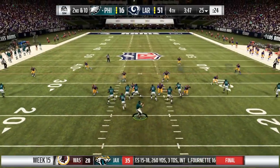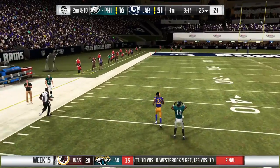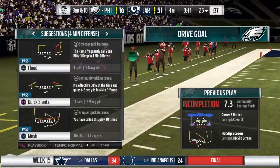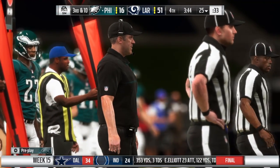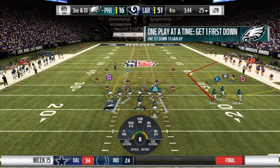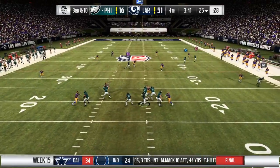Ready. On 2nd and 10, Sanchez. And incomplete there. A nice hit. Jars the ball free and brings up 3rd down. This defense was definitely alert to the possibility of the deep ball, and they were more than ready for it. They've got the lead, 4th quarter. Maybe can expect more passes like that downfield.